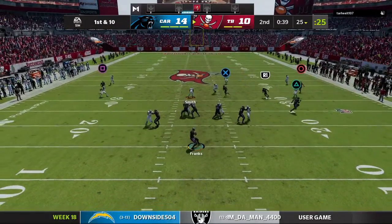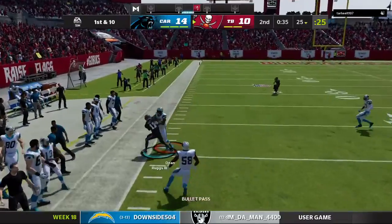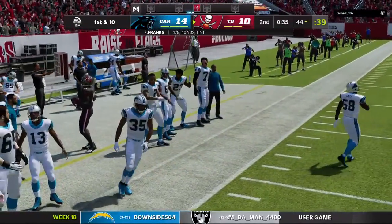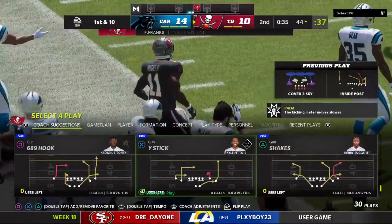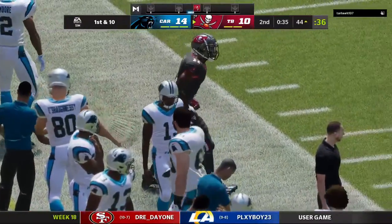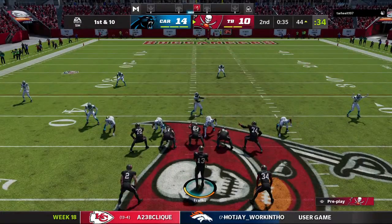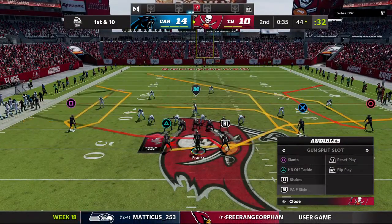On first down, here's Franks. Man open, that's Henry Ruggs. And he gets this to the other side of midfield across the 45 before going out. That goes for a gain of 31. So the big play gets him across midfield now for 1st and 10.